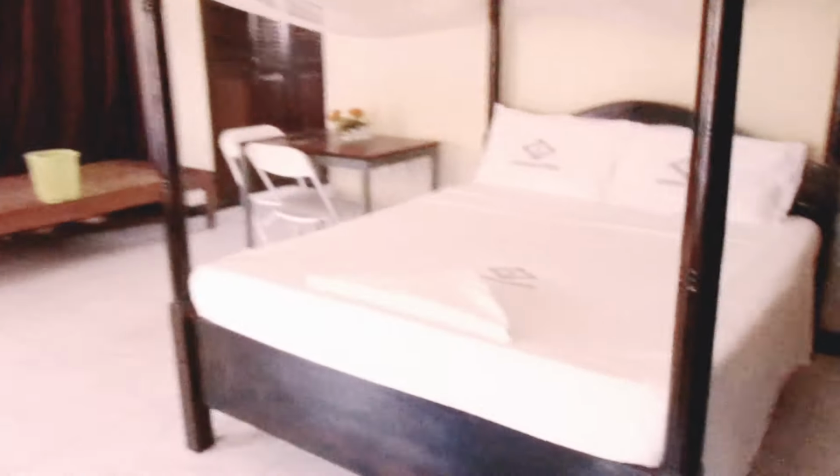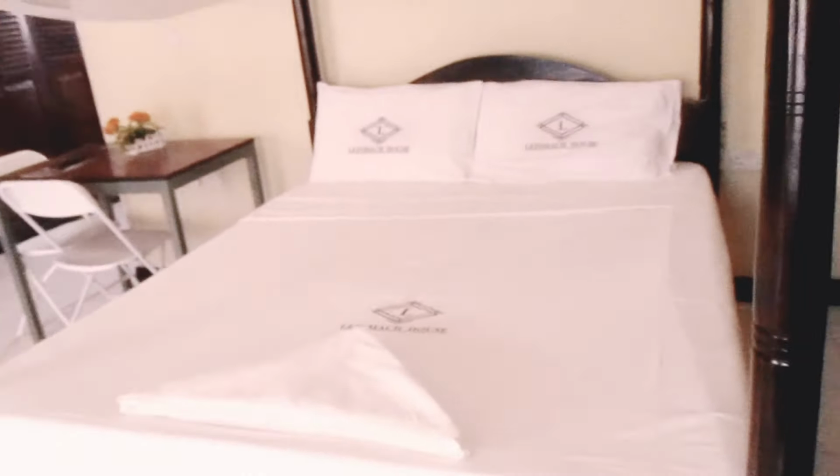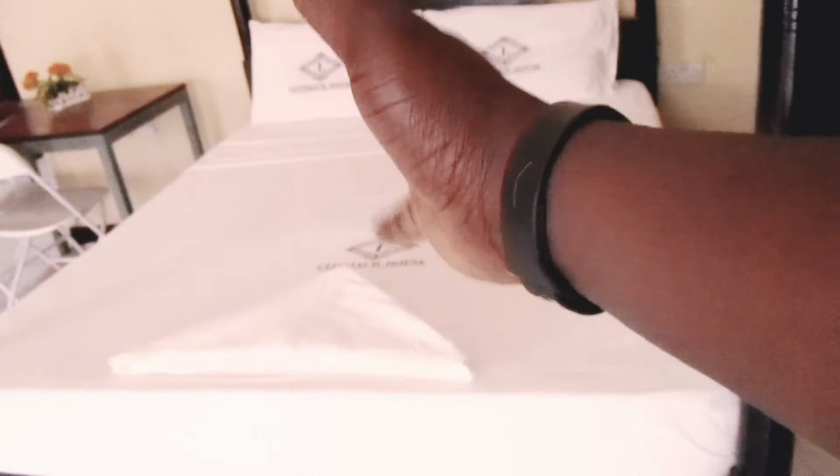Yeah, we are not done, guys. We are not done. I'll take you to the biggest room in this hotel called Serengeti. So, this is the room. It has like four beds. This is the first bed here, the big bed. And also it has a small bed which can accommodate one child or two children.